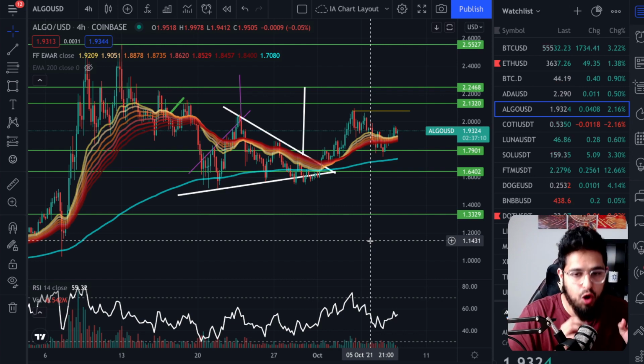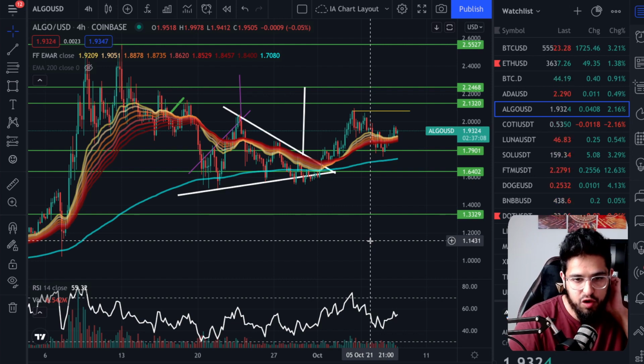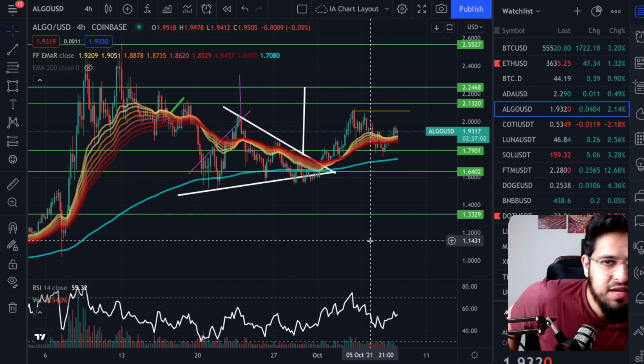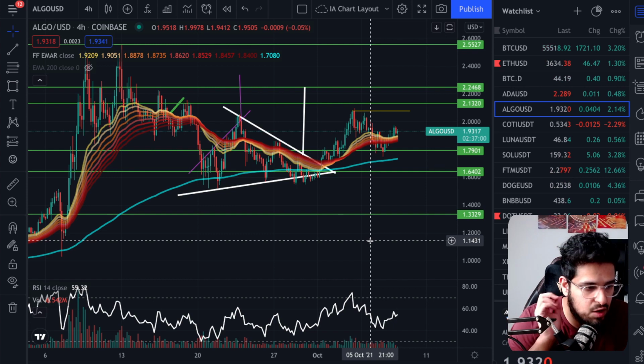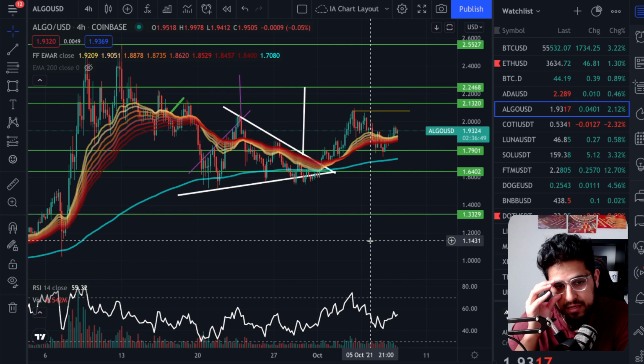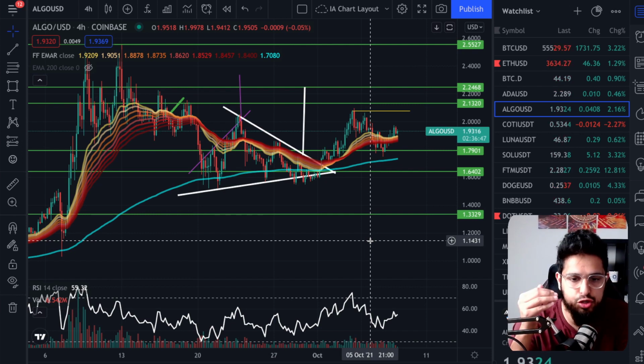The good news is that the layer 1 space is doing particularly well at the moment. I've just posted a video on Phantom, which is up over 12%, but more importantly than the price of the coin itself is the total value locked on Phantom. There's a lot of demand for DeFi and layer 1 solutions right now, and this is just going to be a case of Algorand getting amazing projects, because Solana, Phantom, these guys all have amazing projects being built on their system, which we can point to and say are good use cases.